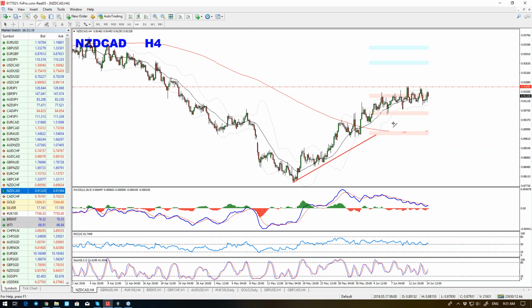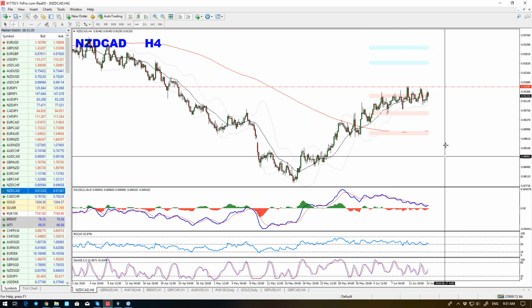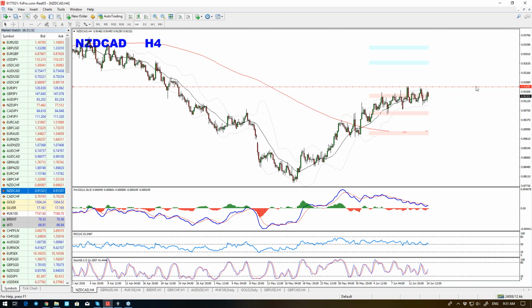Let's do it this way. It does have the trendline breakout. It does have the retest. It does have the divergence. It does have everything, just not one more low, which could still happen. However, this pair was and remains only for a sell setup for us.